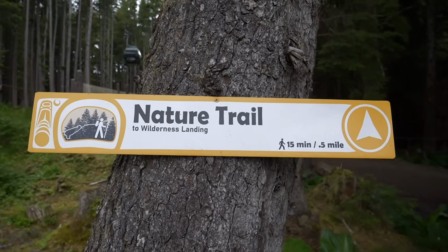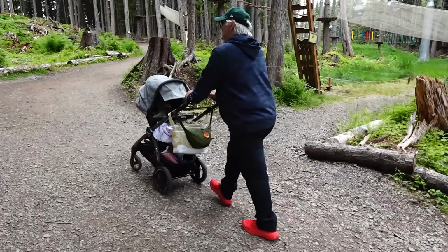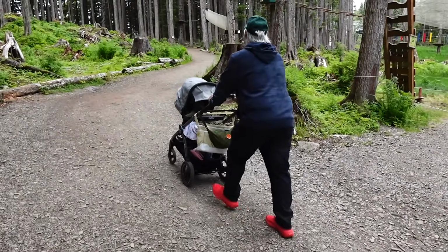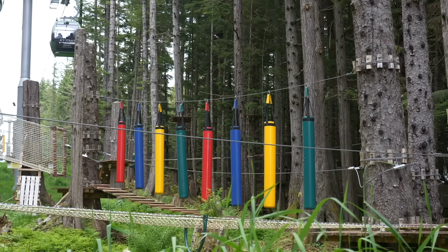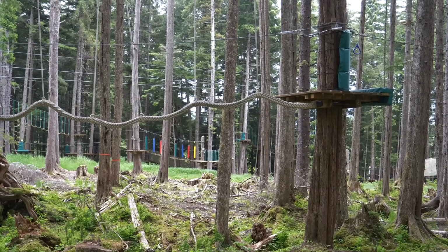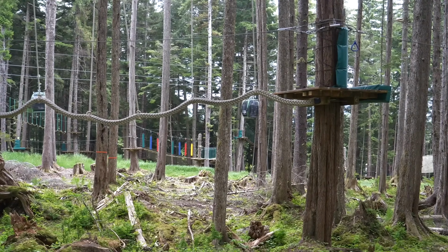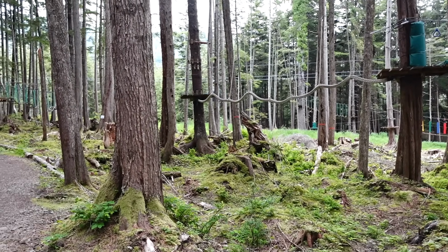Okay, so we are now walking back to the cruise ship, and you saw us come over via the gondola. Now we are going back on foot. There's a nice hike. It's a 15-minute hike, and it's a trail that winds through the forest, and all around us we can also see the treetop trekking. That's one of the activities that you can do here in Icy Strait Point. So if you're feeling adventurous and you don't have a problem with heights, they have all sorts of obstacle courses. You can also see them behind me.